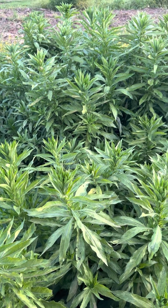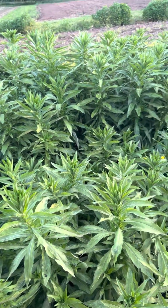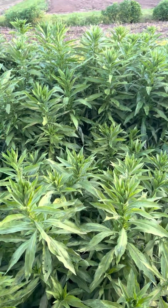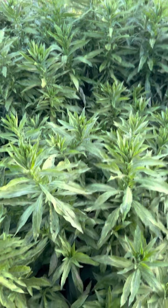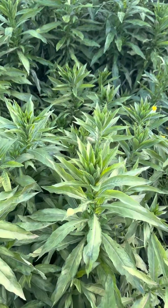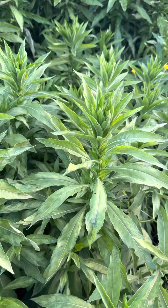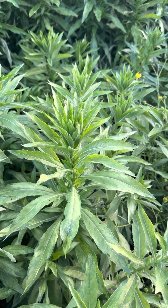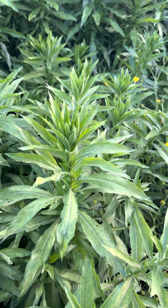Hello, I want to talk to you about the evening primrose. Everybody wonders why primrose is called evening primrose. Let me show you the top of these. Everywhere you see a rounded shoot leaf, there'll be a bloom just as soon as the sun sets.